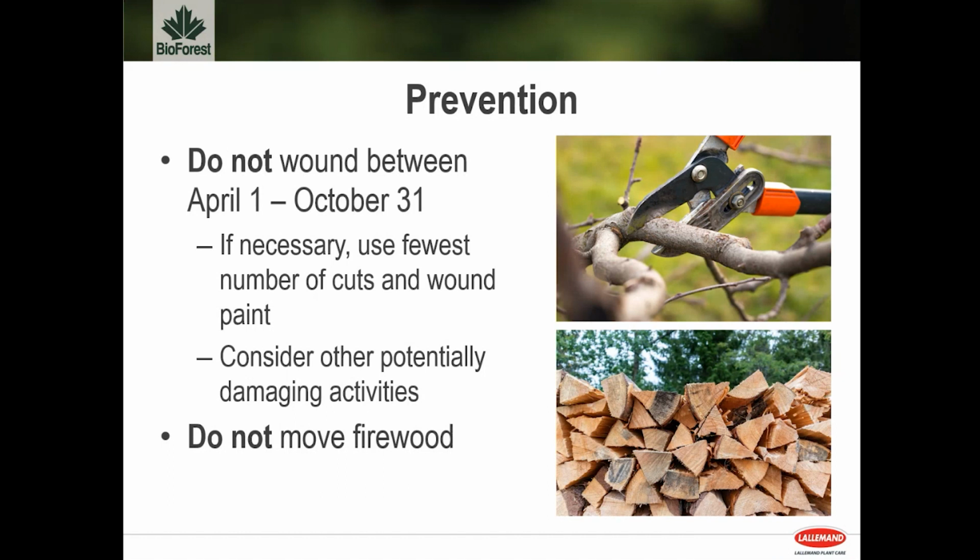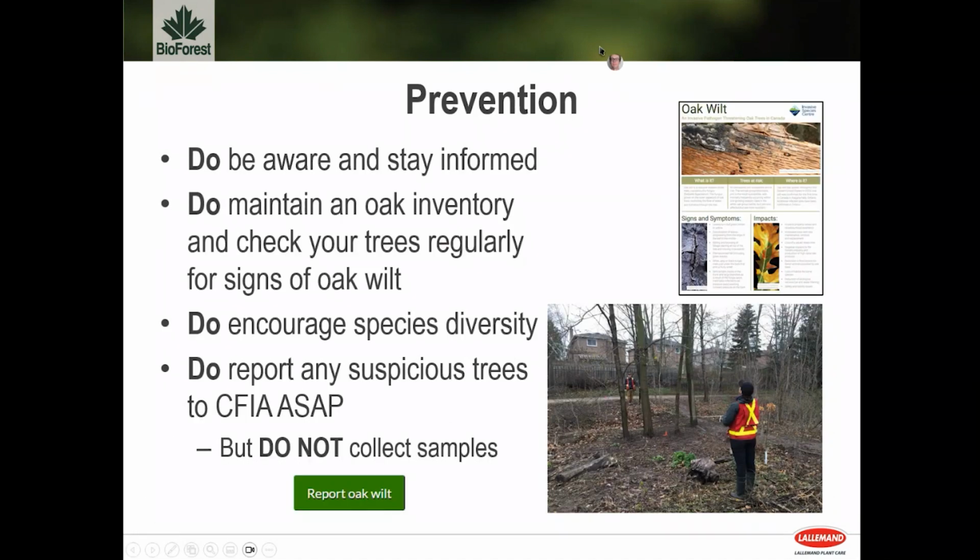If you're buying wood from a local supplier, don't be afraid to ask where it's coming from. And don't try to judge a book by its cover. Just because you can't see any signs of the infection does not mean it's not there. It can be really tough to see those tiny beetles or the fungal spores. So those are our big don't messages, but here are some things that we can do.